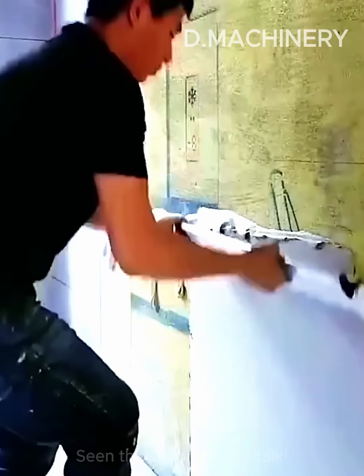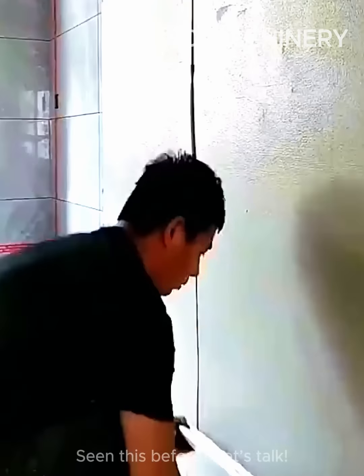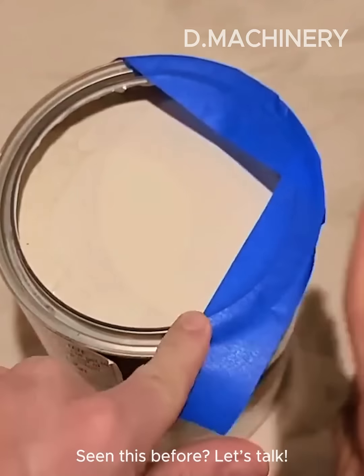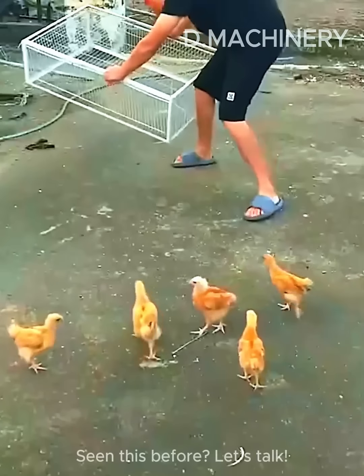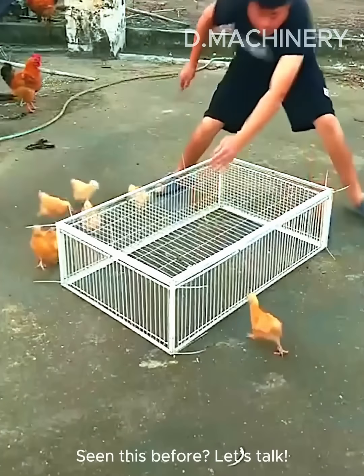Transforming plaster application. A worker efficiently dumps and smooths plaster, speeding up the process. Strategic placement of paint tape on a bucket ensures easy pouring and a mess-free workflow. Contain baby chicks in a one-way cage, a humane solution for easy management.